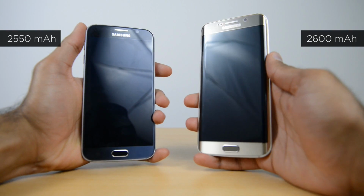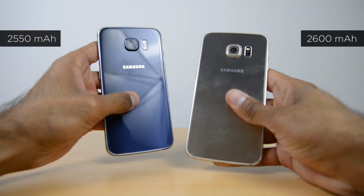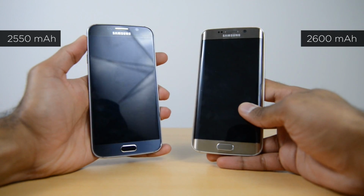So initially, just to mention, I've been using these devices for over a week now, and I've been switching between the two, and I found, generally speaking, in my experience, that there isn't much of a difference between the two. There is 50 milliamps difference in terms of the battery sizes. So the S6 Edge does have slightly more. 50 milliamps is really nothing. It's about 2% if you look at the percentage difference. I wasn't expecting much of a difference, and in my usage I haven't noticed much of a difference either.